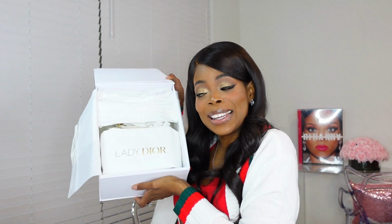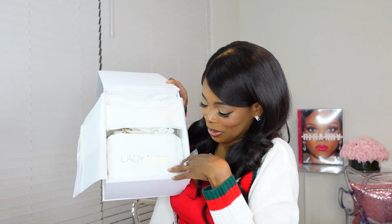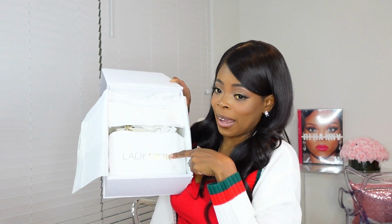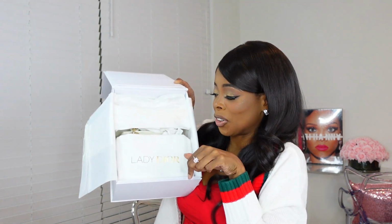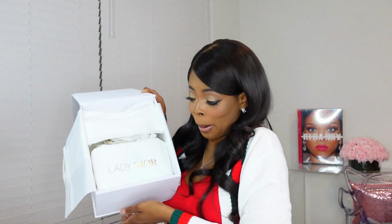It's a Lady Dior. And look at the cute Lady Dior dust bag they give you. I've never had this type of dust bag. It usually just says Dior on it. So I think that's really cute. I don't know if it's an old dust bag they've always had, or maybe it's a newer one. Either way, I like it and we'll definitely be using it. So let's take out the beautiful dust bag and the nice packaging. And let's get this beautiful bag out.